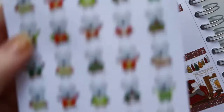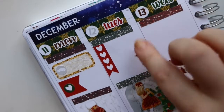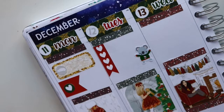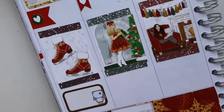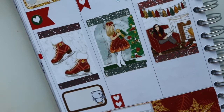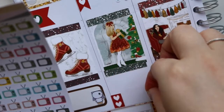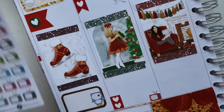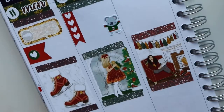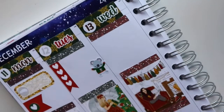I'm actually going to put just one of these Happy Cutie Studios koalas, ugly jumpers, and just pop him there. And then I have two TV shows that day, so I'll just use the little checklist. I have The Middle and Brooklyn Nine-Nine. I'm pretty sure they're still on. And I'll use these TV icons from Planning Roses, and I use the red one just to mark it there, like that. So that's Tuesday, Christmas shopping and that.